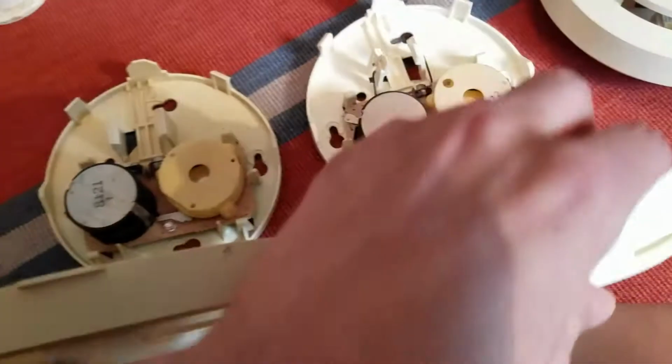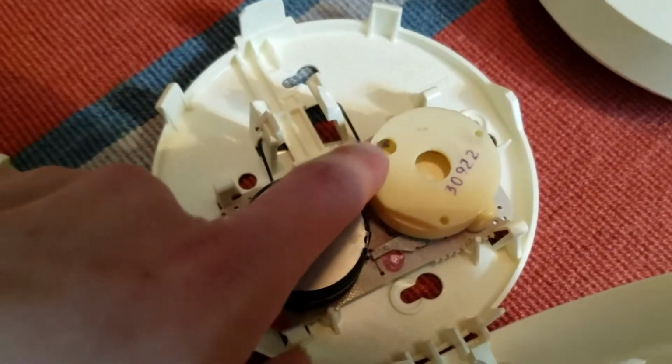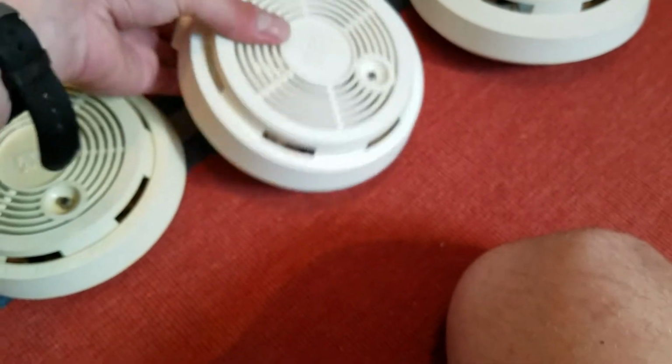At least this one is, because it doesn't have that hole right there. I know that a lot of the later ones have that open, bigger hole right there, but this one doesn't, so this one's also slightly more yellowed for some reason. So that's the two SA67Ds. That one's covered, isn't closed.